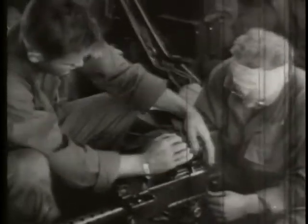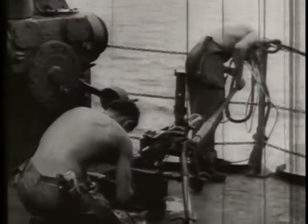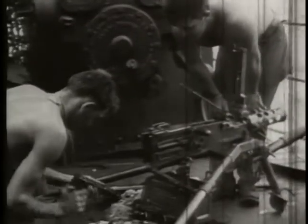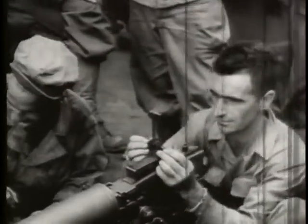The .30 caliber light machine gun. It's already been checked. These men know how to handle it. They've lived with it for months, as well as with the light .50 caliber. This one's the heavy water-cooled .30 caliber. And this soldier's happy because his sight is okay.